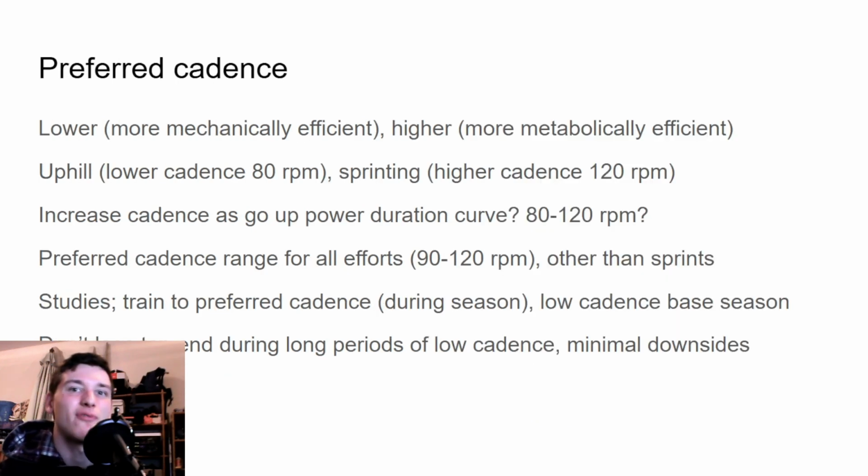So thinking about what a preferred cadence is, there are studies. Lower cadence is widely known to be more mechanically efficient. So with each pedal stroke, more of that power is being transferred into the pedals and turning the bike at the lower cadence. I'd say lower cadence is more mechanically efficient, but higher cadence is more metabolically efficient. That's just from the trend of what people say: higher cadence results in a higher heart rate, and you're producing less torque. It doesn't feel as aggressive on the legs because with each pedal stroke there's less torque demand for the same power.